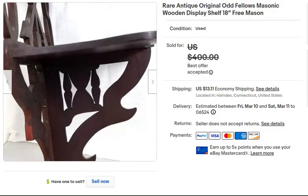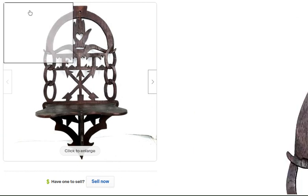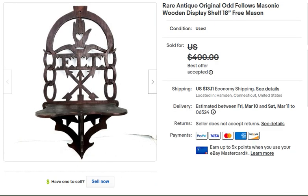I mean. So this was a very cool piece, and this dealer did not know what they had. They had it marked as folk art, heart in hand vase, or shelf. So they did not have any idea that it was Oddfellows related. This one, I paid $35 for it, and it sold in about a week. I took an offer of $360. So 10 times my money on a $35 buy is a pretty good way to do it.